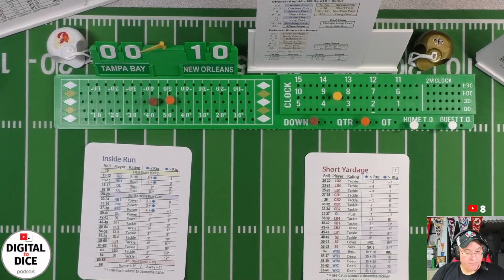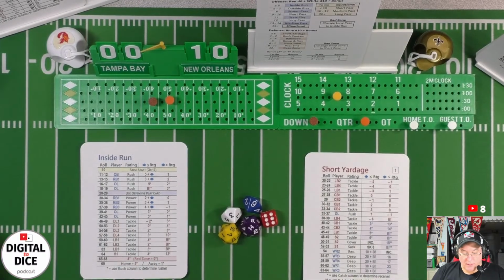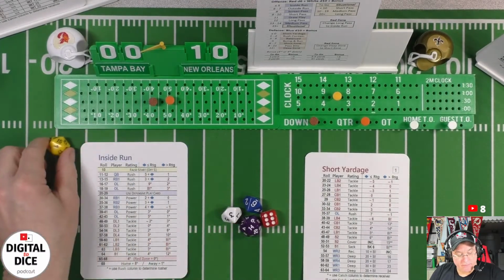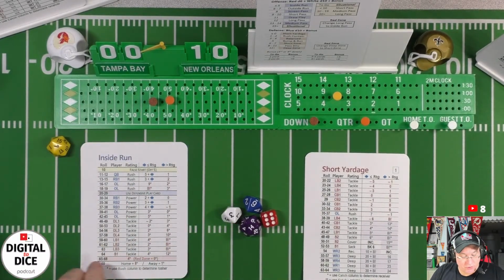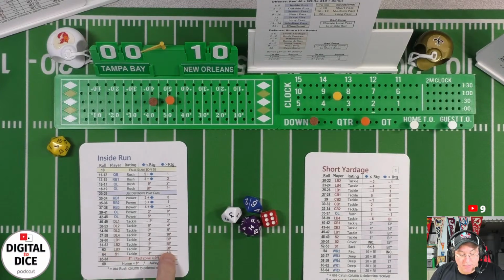So here we go. So 1st and 10 for the Buccaneers at their own 42. And we're going to get no penalty. And it's going to be a 63. Is the linebacker 3, tackle 6? The linebacker 3 is tackle 3. So no, he's not. Another breakaway.